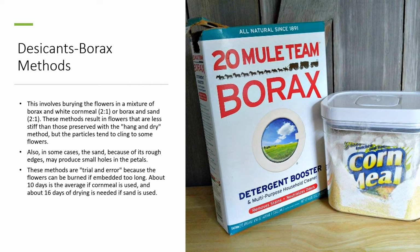These methods are trial and error, because the flowers can be burned if embedded too long because of the chemicals from the borax. About 10 days is an average if cornmeal is used, and about 16 days of drying is needed if sand is used. The cornmeal is probably better than the sand because it's not heavy and it's not gonna puncture holes in the flower petals as easily as sand would.